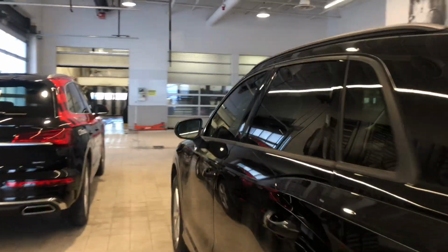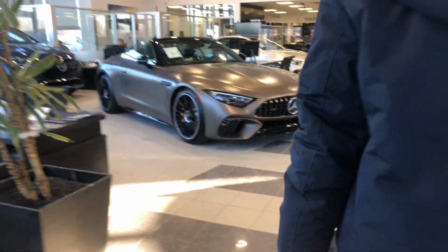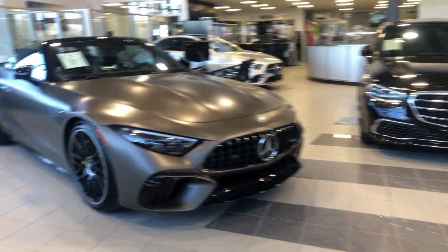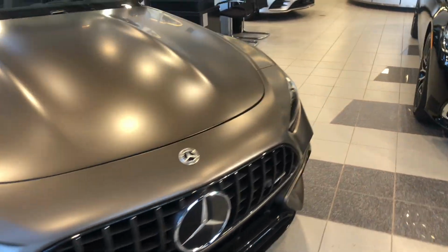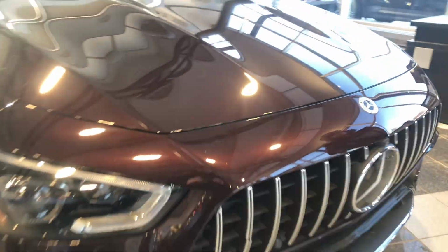Are we allowed in here? Yo, oh no, never mind. It's like an advertising car. Oh yeah, my bad. Now this is, wait, is that a Maybach? Oh, we got this. It's pretty busy, damn. Yo, this thing. I love this matte color though. This is sick, bro. What is this even? Yo, this color. Look at this color.